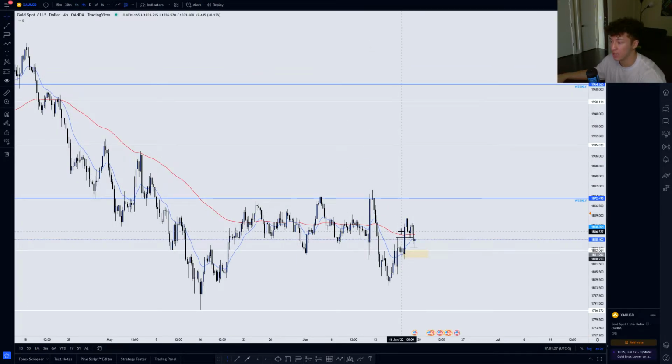So that's going to be gold. I'm going to be wanting to buy gold at this specific yellow zone, 1832 to 1830 range, right around that general zone, right? So let me just go ahead and get rid of this long as well. But that's my analysis on gold. I'm going to be looking for buys.